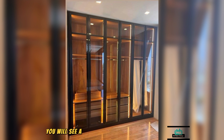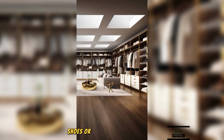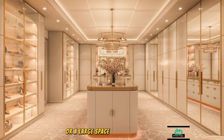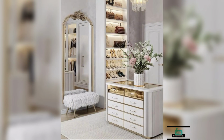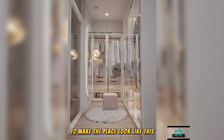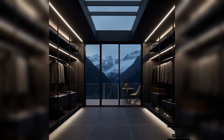You will see a lot of change in your dressing area if you arrange your clothes, shoes, or bags according to these. It doesn't matter if you have a small space or a large space or a medium space. You just have to put an effort to make the place look like these and turn it into a very luxurious type of dressing room.